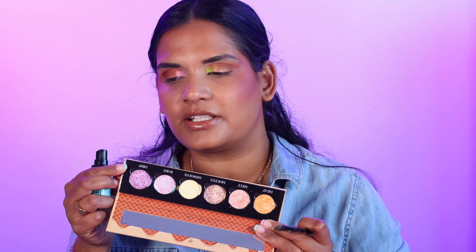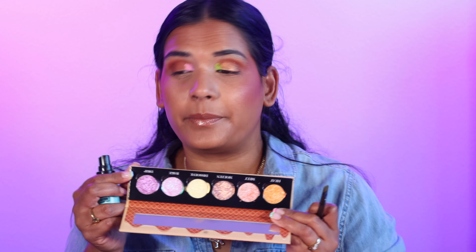Let's do something different. Should we do drip? I think drip would be fun. I would be inclined to go with bake because it's the lighter color, but now I'm like, why? Let's do the darker one. Try something new.